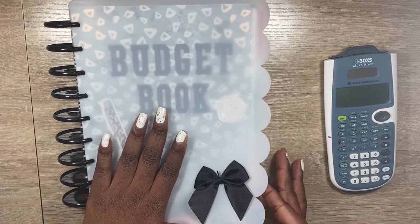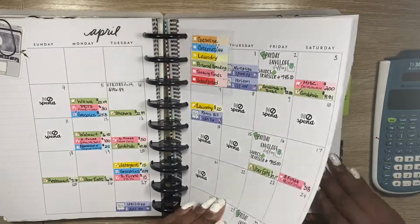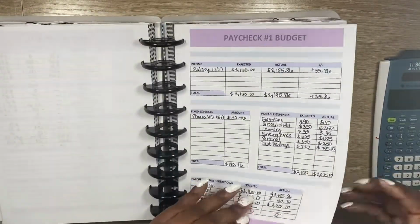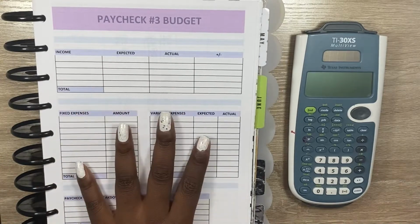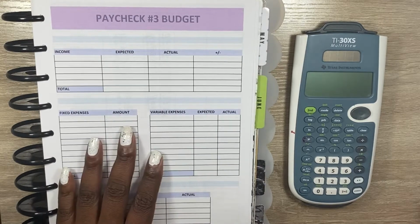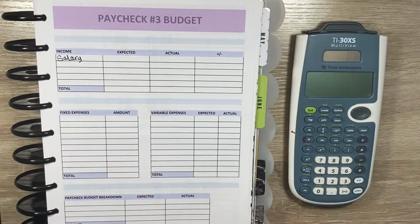All right, so I'm going to open you guys up to April, and we're going to be looking at paycheck number 3. This is a magic month, so this will be my last paycheck for the month before we move on into May. So starting with my income, I am a salary paid employee on a bi-weekly basis.